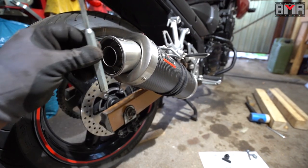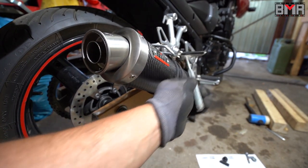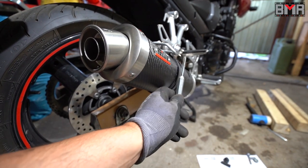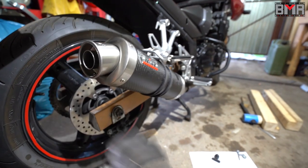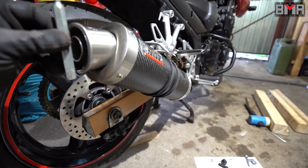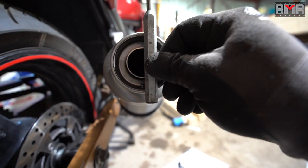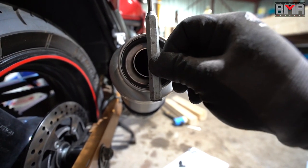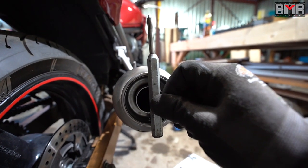The end of the muffler must be parallel with the bike, but as you tighten up this rubber holder here, the whole muffler is turning like this. So I had to pre-calculate this error. Let me show you what I'm talking about. This is the line of the muffler here, and this is what I want to run parallel with the bike.